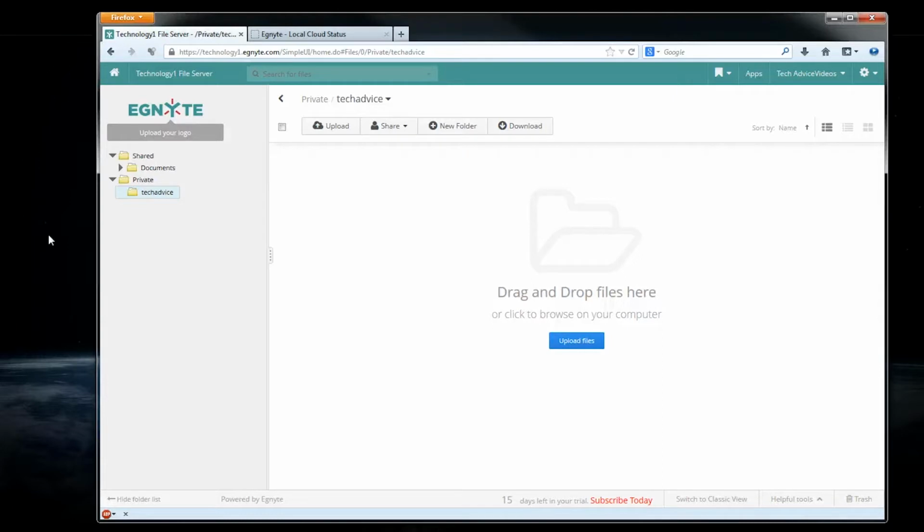Now, Egnyte bills itself as an enterprise-grade file sharing service, and they have some unique features for companies that need to keep a really close eye on where their data is and who's accessing it. They offer cloud file sharing, that's their primary function, that works similar to a program like Dropbox. In fact, they bill themselves as a Dropbox replacement for companies that need data security.